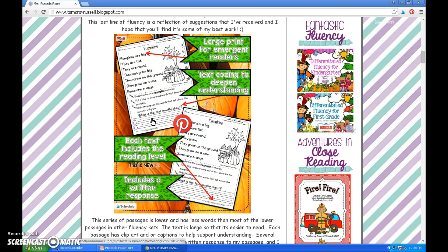I only did oral questions in the past because I didn't want to make it difficult as far as the writing. I really wanted them to focus on understanding. But I had a lot of teachers ask me if I could make something with some text coding for that lower end of first grade. So this is for you guys.